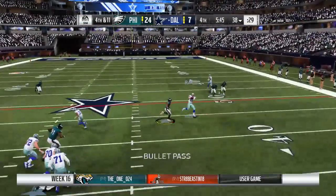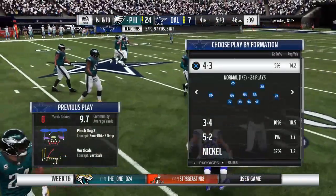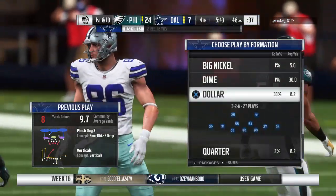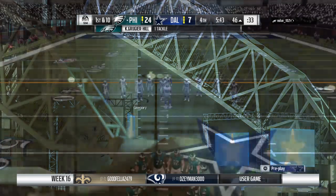Got to try it here. He's back to throw. And this time he's got the hook up. It's complete. The Cowboys here unable to convert on fourth down. And the Eagles are going to take over in great field position.